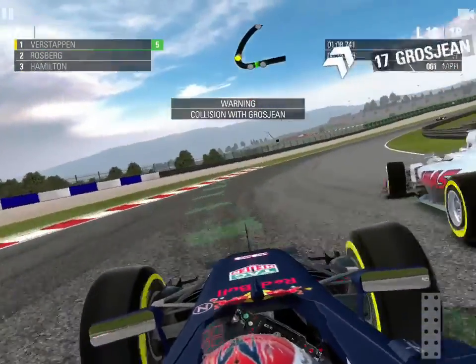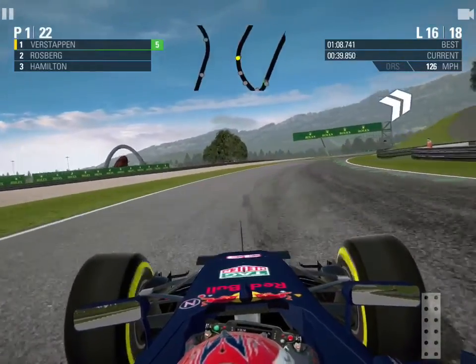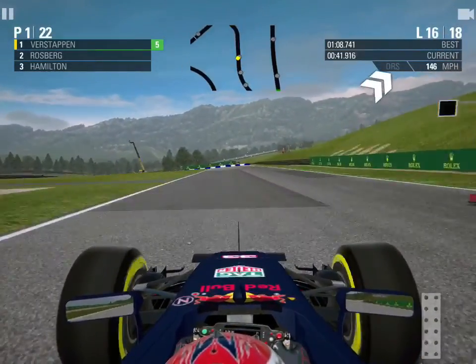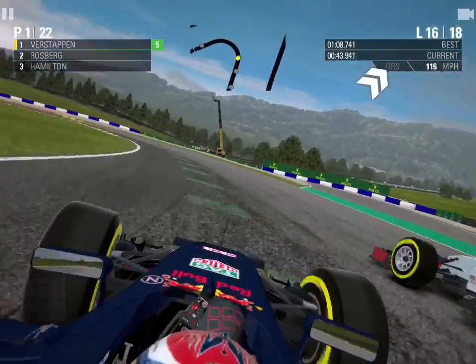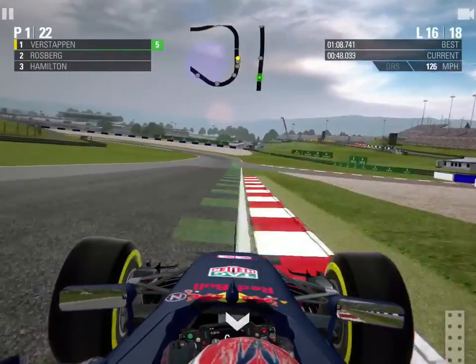We're catching up to Grosjean there, who suddenly seems to brake really early and then is refusing to get out of the way. So I'm afraid I'm going to have to pull the over-aggressive antics here to get past the lap car. It shouldn't be necessary, but there we go, we squeezed through.